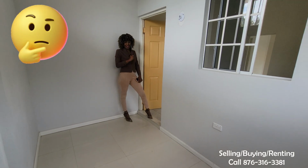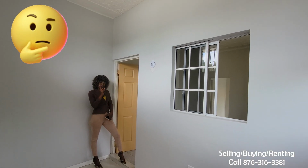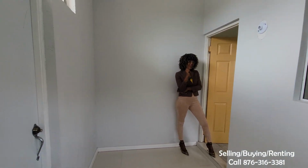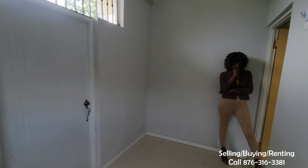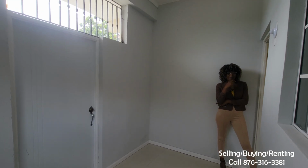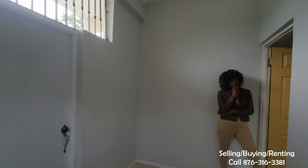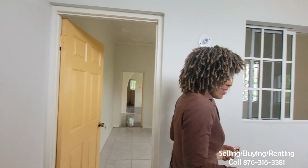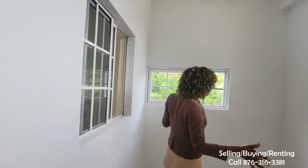What do you think this room is? Is this another bedroom? Is this a child's room? Is this an office? Or is this a me room? Personally, for me, this would have been my studio for YouTube, you know, because I do all that work.